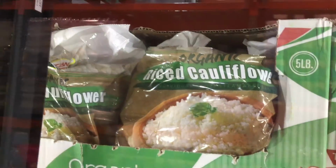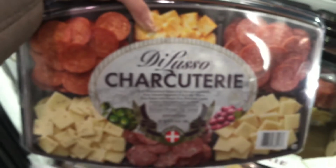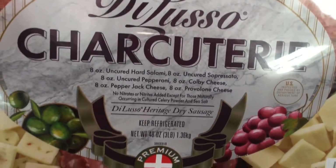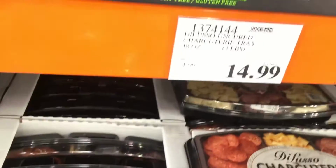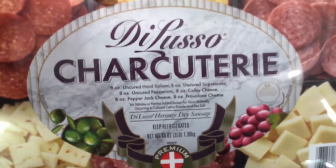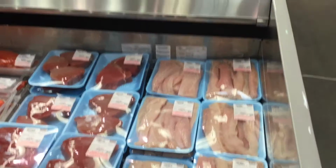I love their rice cauliflower bags. That huge bag is actually an individual portion you can get, but one of my surprise finds is this charcuterie platter. I did end up getting it with the uncured pepperonis and uncured meats, even though uncured doesn't really matter per Dr. Kendi Berry. I did go ahead and snag it for some fun party things that we have coming up. It's easy to stay on keto when you have great items such as this charcuterie tray.